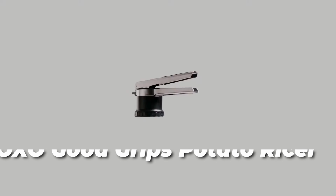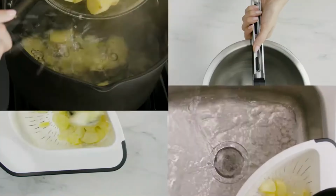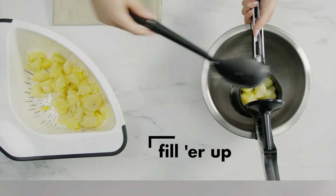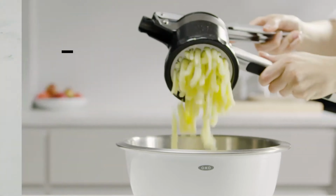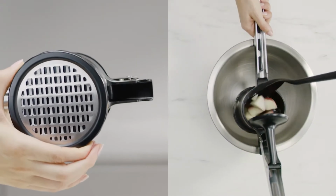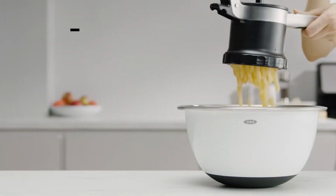Number 15, Oxo Good Grips Potato Ricer. The Oxo Good Grips Potato Ricer makes mashing potatoes easier and smoother than ever. With its sturdy construction and comfortable handles, it can handle even the toughest potatoes. It's also great for making mashed sweet potatoes, gnocchi, or squeezing excess moisture from vegetables.